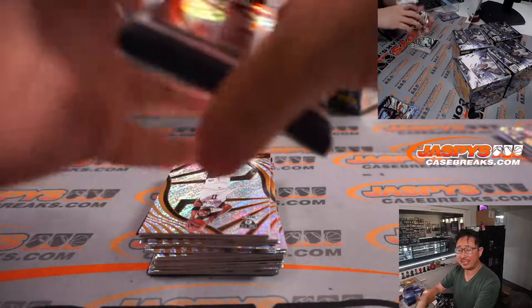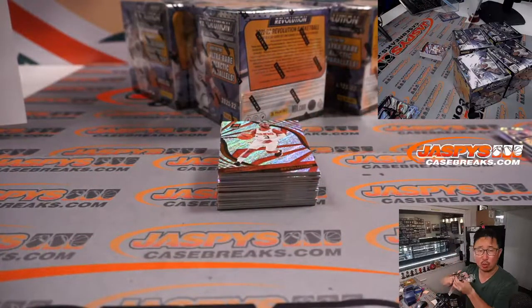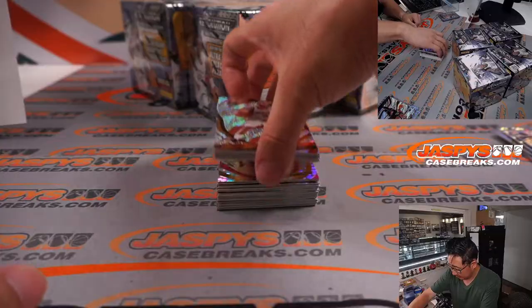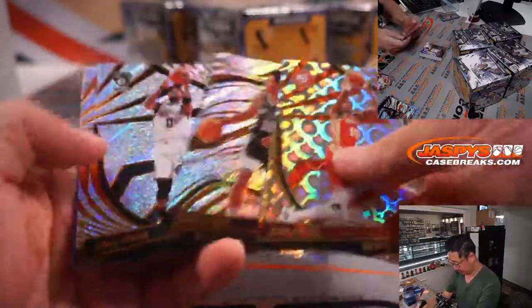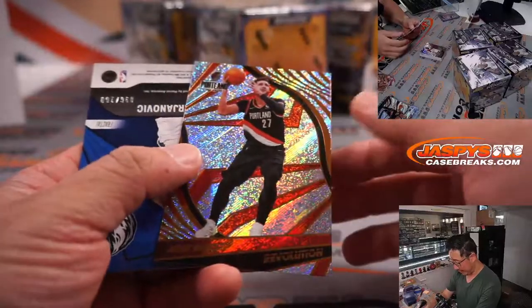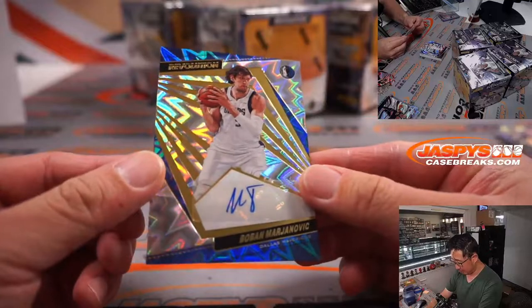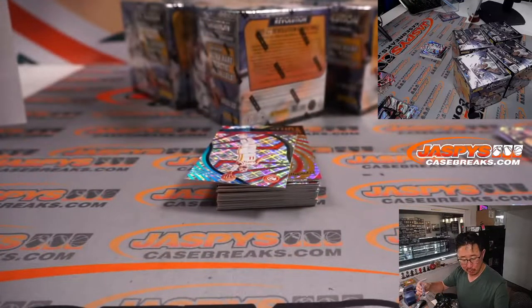The case hit for these is the Galactic Parallel. It generally falls one per master case. We got a Boban autograph. Nice. Boban Marjanovic. Has he been putting in minutes? No, Boban has not entered the game as of yet.